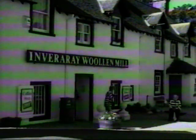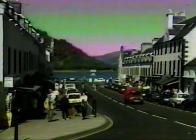Many small shops line the main street, and attractions include Inverary Jail, where you can visit the dungeons and see what life was like in prison in days gone by. It has wide streets with white cottage property and is one of the best examples of an 18th century planned town, and a freestanding bell tower which has one of the best peals of bells.